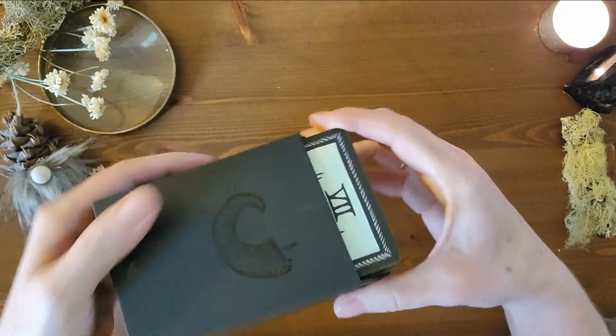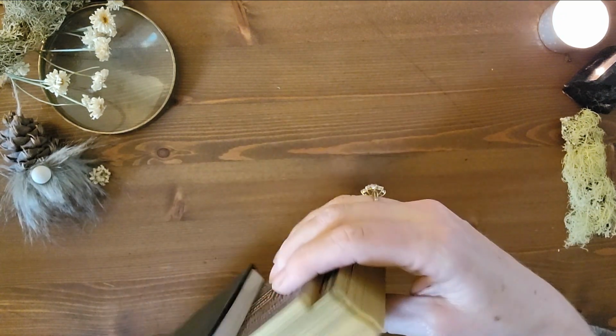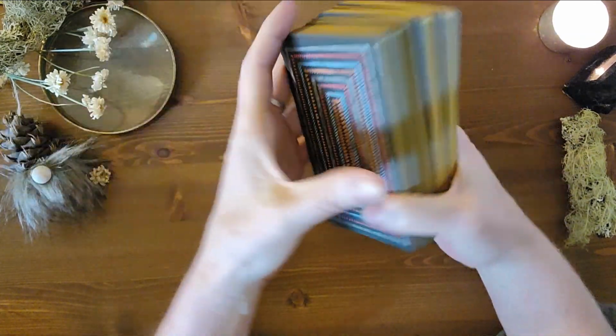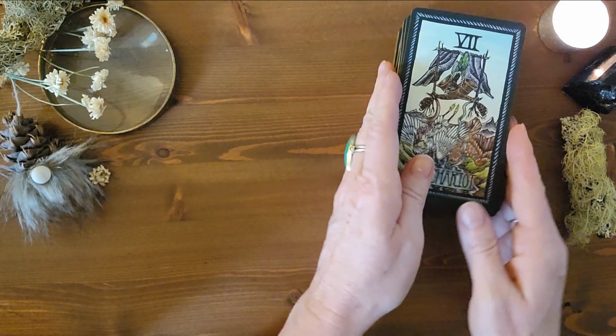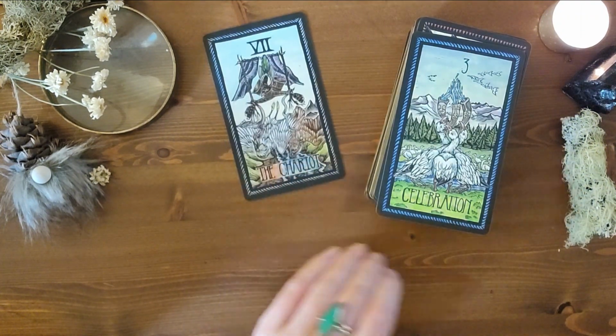Matte gilding, amazing box. I'm such a box whore, you guys, really I am. I've held on to decks that are really not serving me because the box is so nice. That's what kind of freak I am. The Brady Tarot, completely surprised by this tarot. Thank you, Martin, over at Martin's Musings, for showcasing this tarot on his channel.